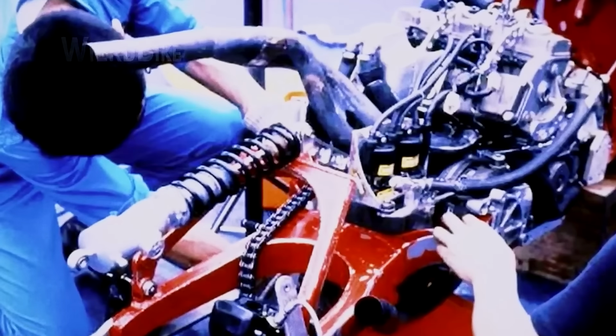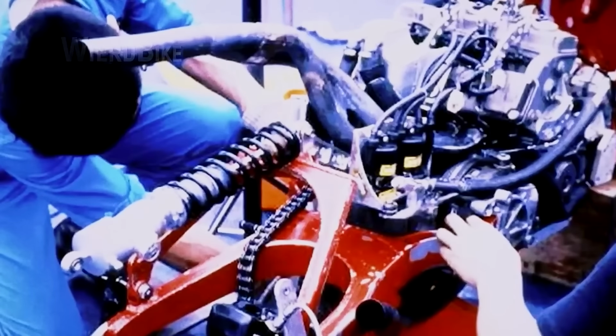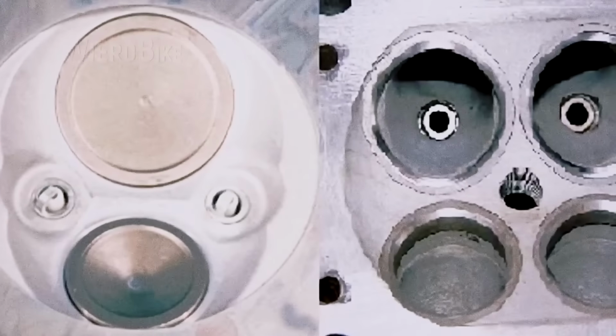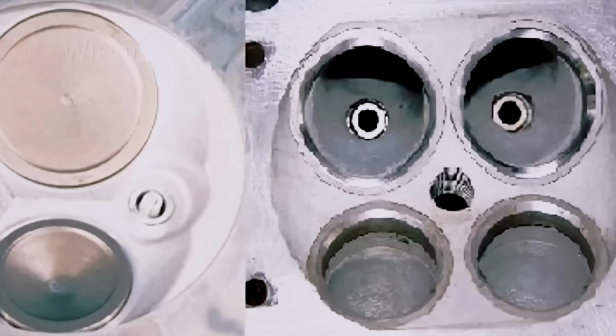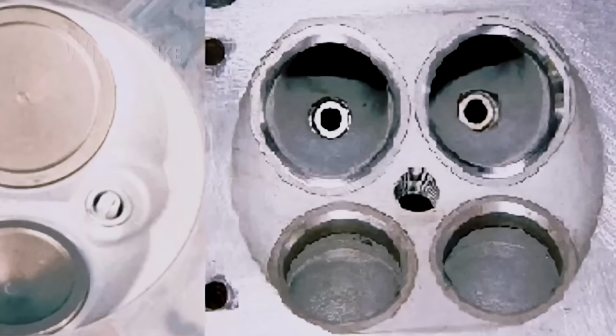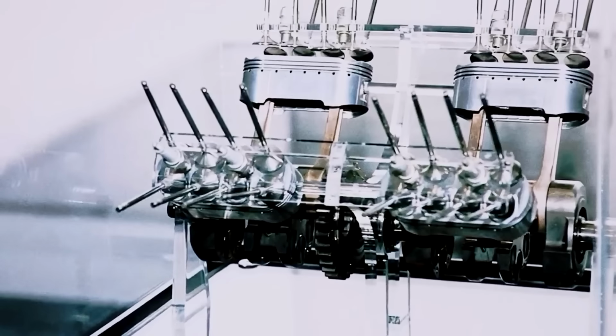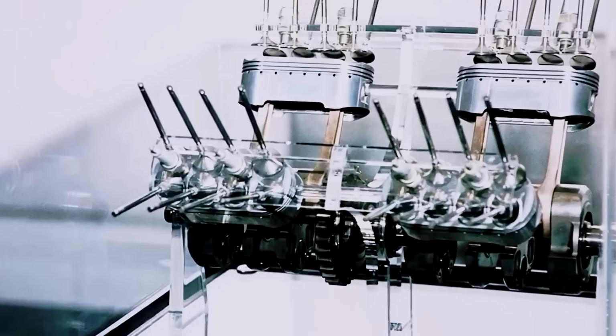Since the MotoGP regulations at that time allowed a maximum of 4 cylinders for racing, Soichiro came up with a brilliant idea. He recalled that the company had already achieved a notable power increase by switching from a 2-valve cylinder head to a 4-valve one. Soichiro Honda suggested to his engineers to build a V4 engine, but not with 4 valves per cylinder, but with 8.